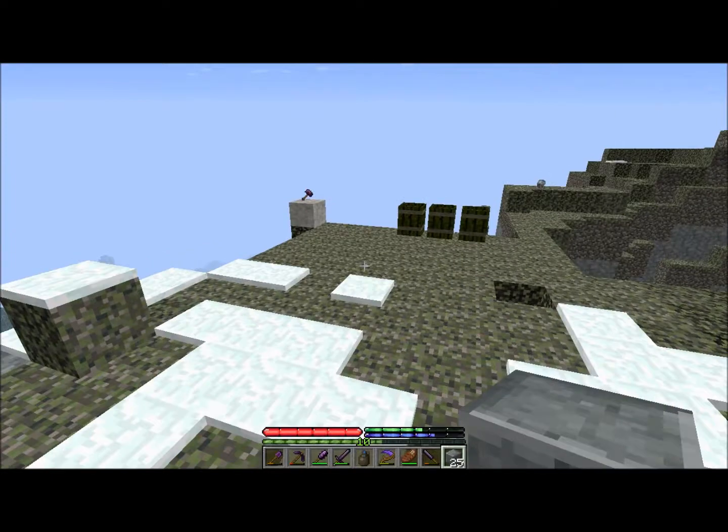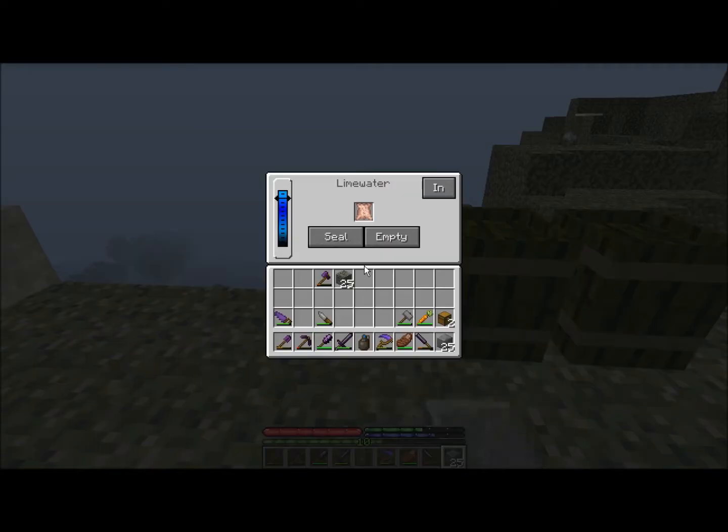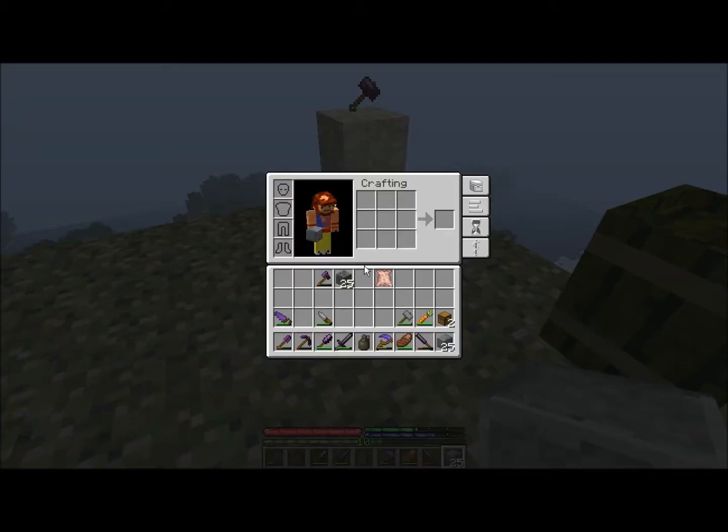Anyway, let's get back to our tannin real quick. Aha! Looks like we have a soaked hide here. Took us down, what, a barrel? Half a barrel? Or full barrel? I'm not sure how much it took us down. Okay, so then we're going to scrape the hide real quick.